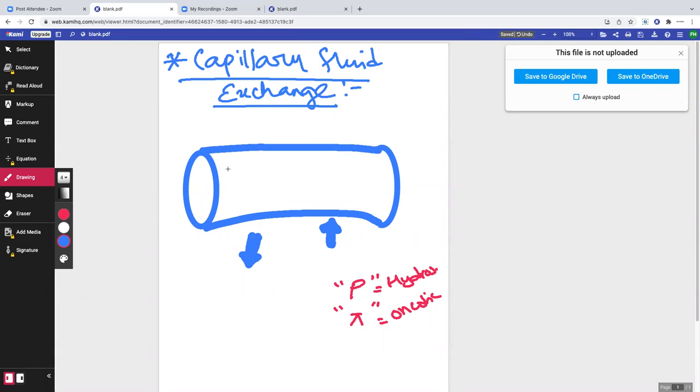Okay. So if this is your blood vessel, that must mean that in the blood vessel you have two things. You have water and you have solutes. The water will be represented by P, and C for capillaries or blood vessels. And pi is for the amount of solute. So one is a representation of the amount of water, one is a representation of the amount of salt or solutes.